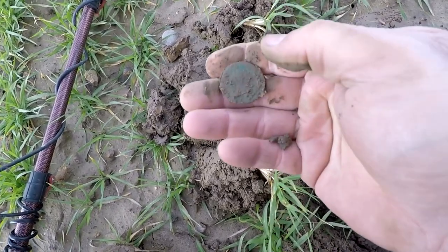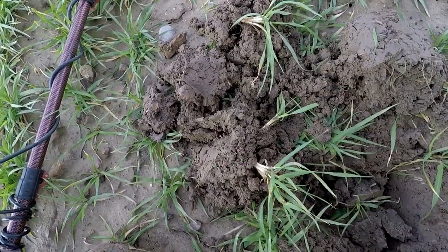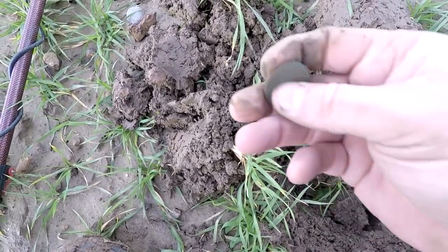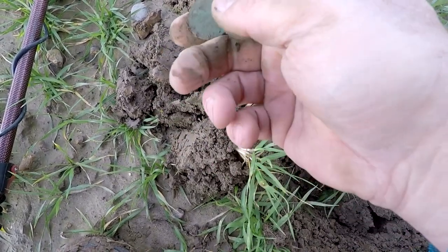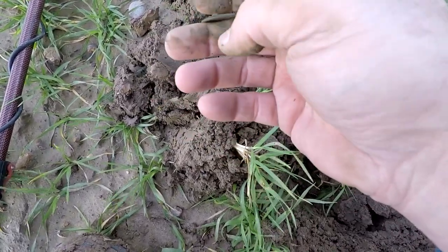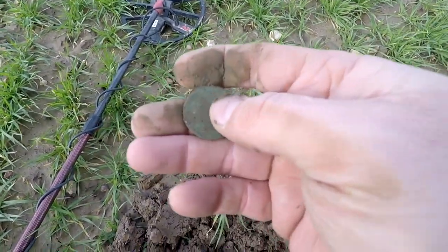A lot of mud out here still. Let me wipe it on my pants and see if we can get anything. Wipes a lot of the patina off, but these things are so worn anyway, it doesn't matter. Yep, I can't tell. Just another big greenie. All right, let's keep on going.